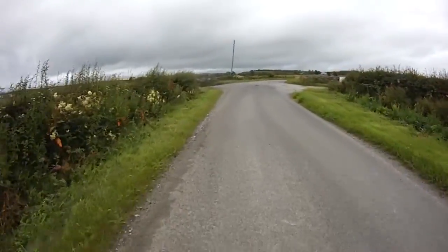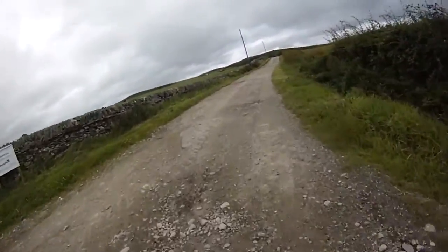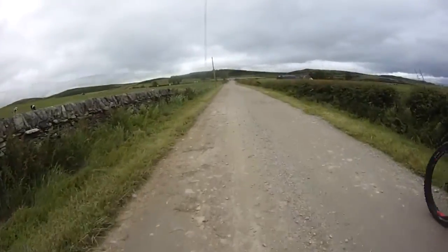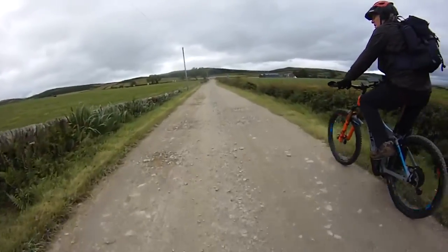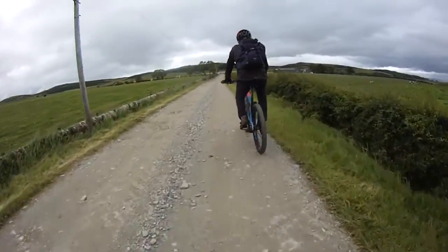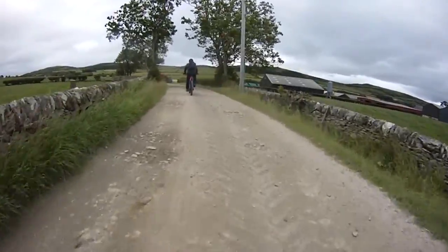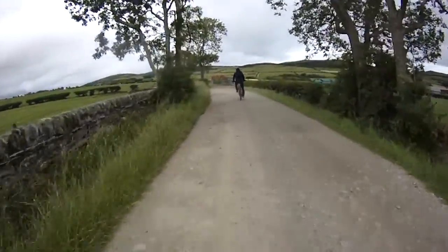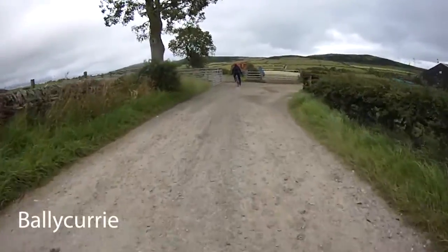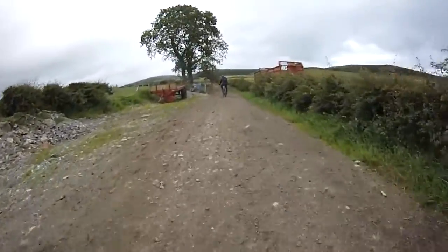Shortly after leaving Straad, we turn right along the farm track to Ballycurrie. Passing Ballycurrie, we go straight on to ride along the rather rutted and muddy track to Quogach.